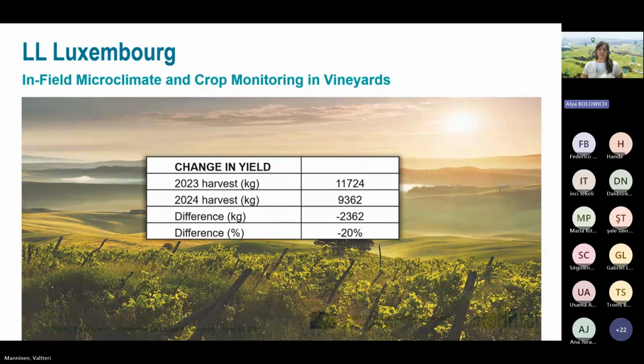So first, before going into the overall results, I would like to make a mention about the yield. 2024 was actually an incredibly rainy year here in Luxembourg. It rained probably until mid-July. So we actually had a reduction in yield by about 20%, and we will see how this plays out in the results going forward.